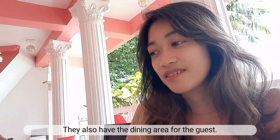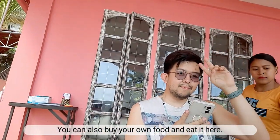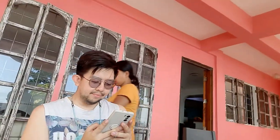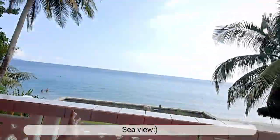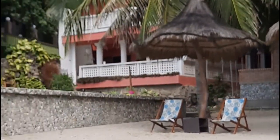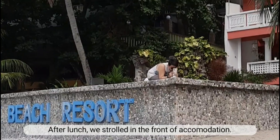So this video that you see on the screen is during our lunch time for the first day. It's not included, so we ordered from their menu. You can also order boodle fight and some things like that. So this is our food. But yan ang fun view and yung dagat. So this is the view from the beach side. You can see Tara over there.